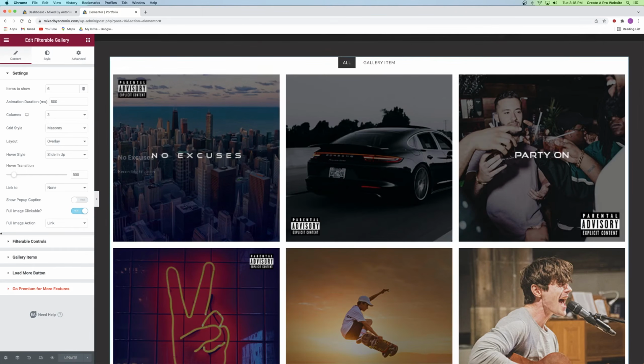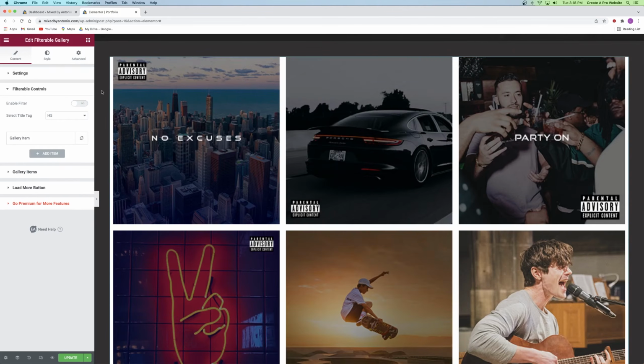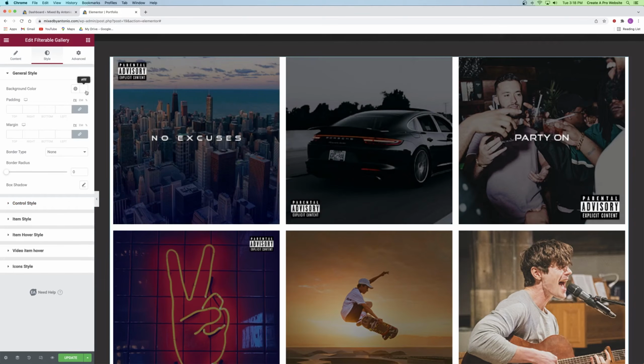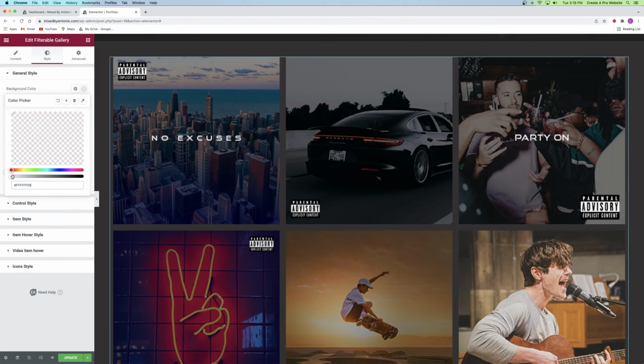And the way that we do that is we go to filterable controls and we can turn off the filters. And they're gone. Now we'll go to the Style tab and remove this white background. And all we do is the white background, I'm just going to change it to be completely transparent. So it's non-existent, just like that.